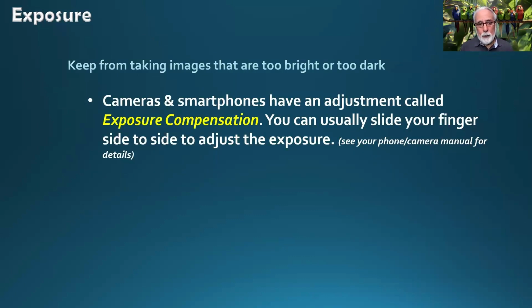Your camera or smartphone has an adjustment called exposure compensation. Maybe the most important feature of your smartphone. And you can use this to correct these situations where your camera is taking something that's too bright or too dark. And basically, it's just a matter of sliding your finger on the screen.